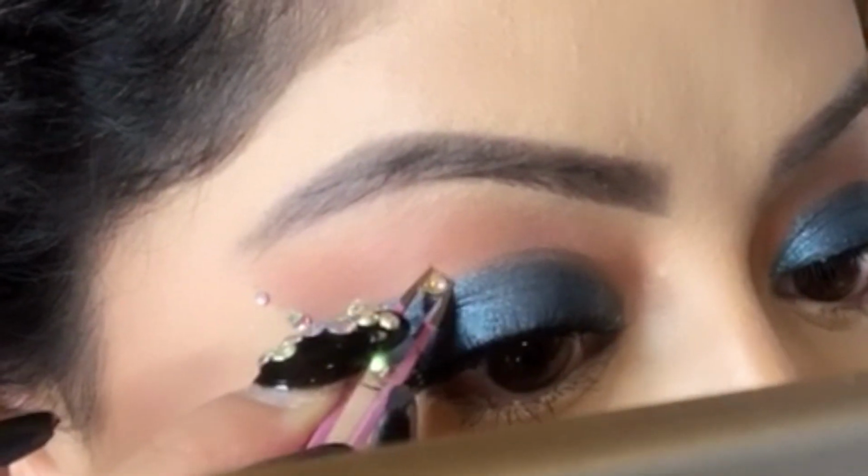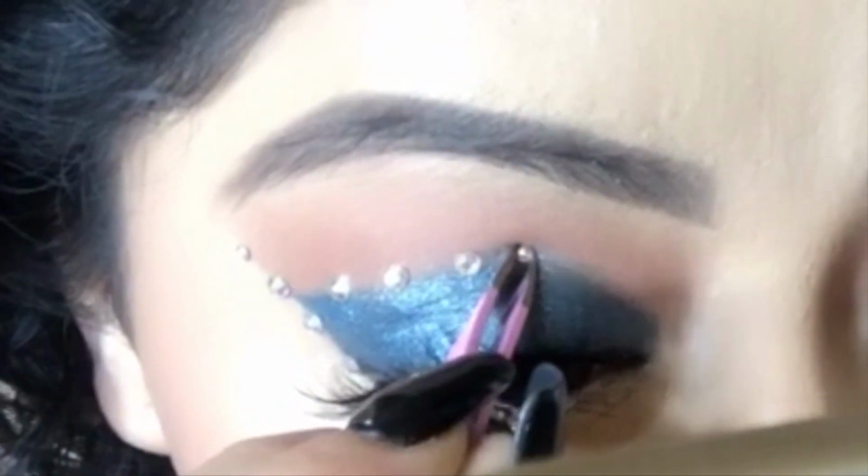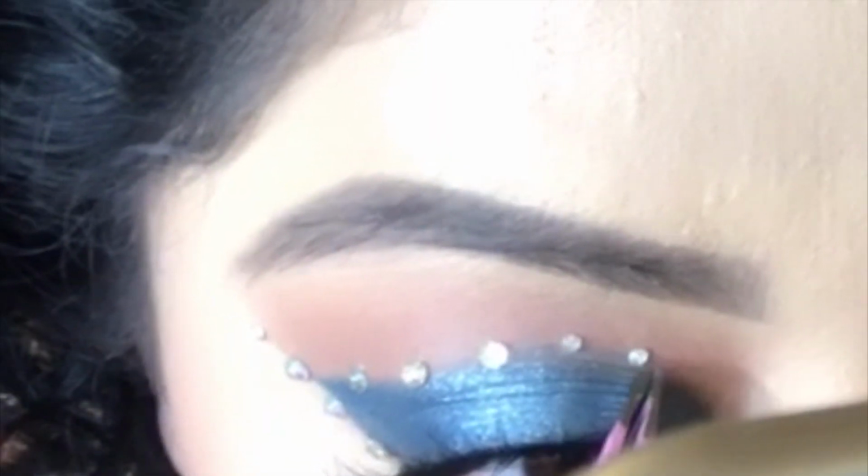I used to be so scared of doing rhinestones on my makeup, but Euphoria, the show, has taught me that it's okay to experiment and try new things. And I don't know why I used to just be so scared of doing colorful makeup. If I don't like it, I can always take it off. I'm not gonna lie, it was a little hard placing them, but it looks good.